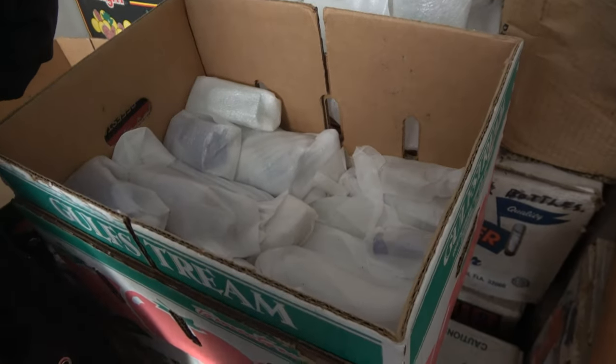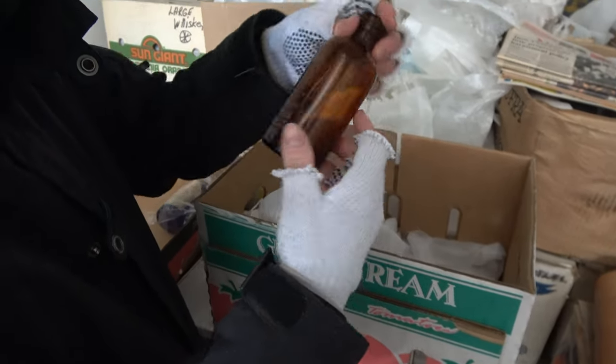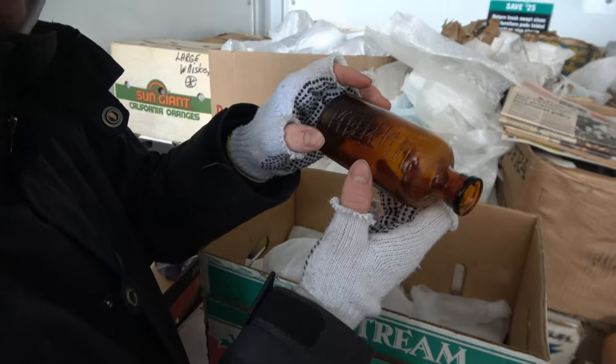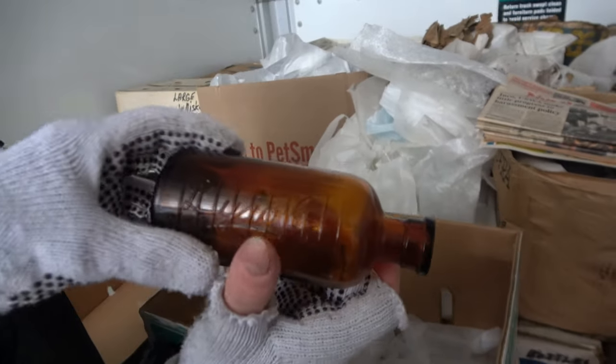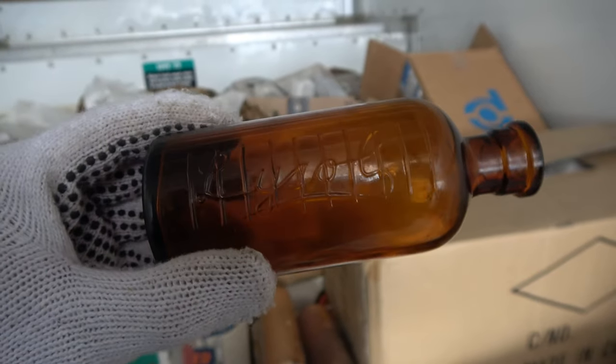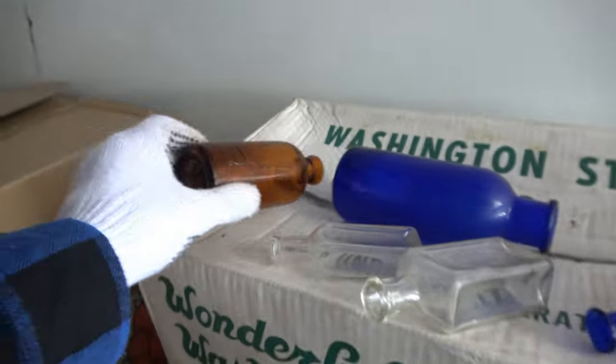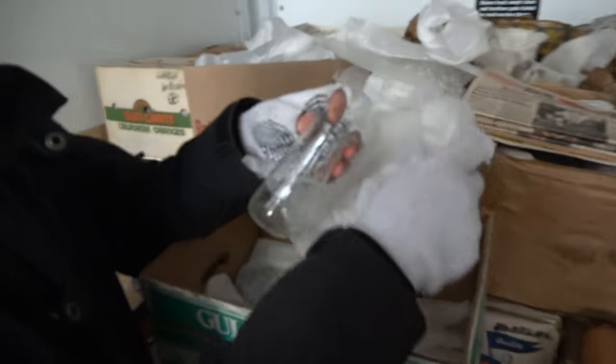How many bottles are still in this box? Oh my god, there's another. That's another blue. This is insane. That's just a lot. What is that? Squiggles? That's a Lysol. I've never seen a Lysol like that before. There's a bunch in the box. Very cool. Urine specimen bottle.